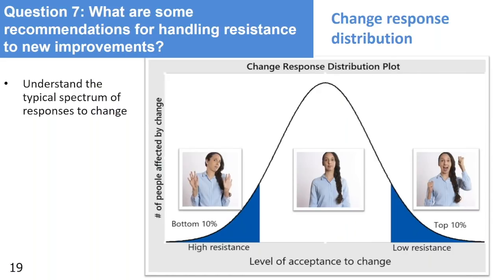And on the upper side, you've got the people who are gung-ho about the change. They're excited to do it. Hopefully, some of those are people on your project team. And then you've got people in the middle, the majority of folks, 80%, they're a little skeptical. They're not necessarily against the change, but they want to evaluate the results, and then they'll make a judgment. So if we understand that distribution, we can understand how to react to it.